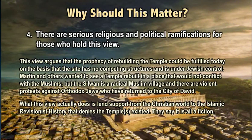But I want to say, as I mentioned here, that this also should matter because there's serious religious and political ramifications for those who hold this view. If you argue concerning prophecy and your idea is we can now build the temple, Jews can build the temple because there's no conflict with the Muslims because now it should be in the city of David, without even recognizing the city of David is one of the most conflicted areas. The Solomonic village is probably the most radical area for Muslims and for those who hate Zionists and Israel. So that really wouldn't help. But if the idea is that, then you provoke people, motivate people to start doing something that could have severe political and cultural repercussions.